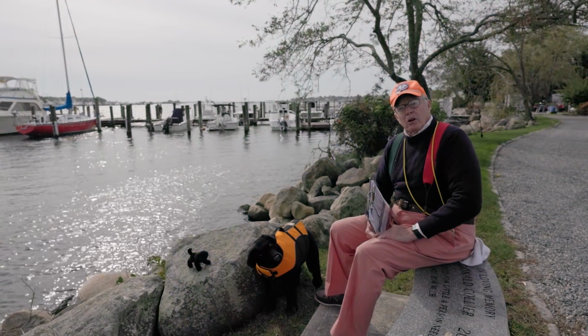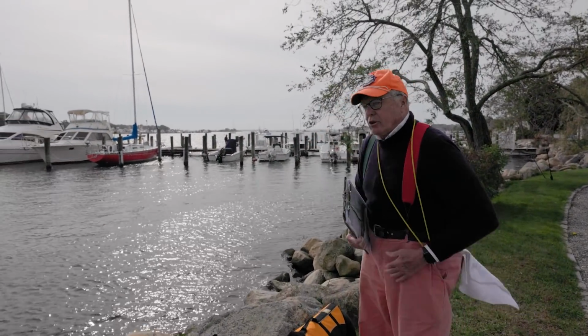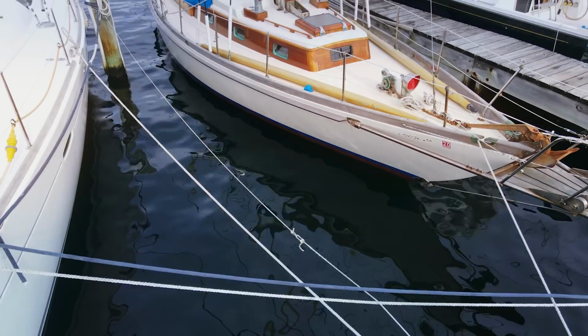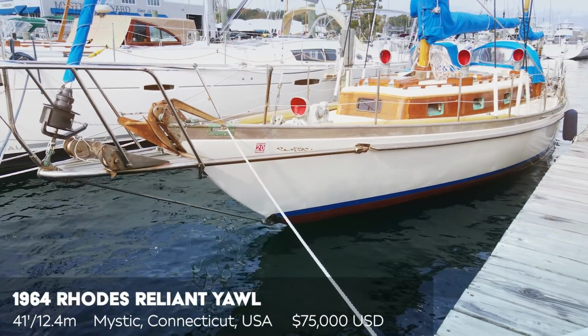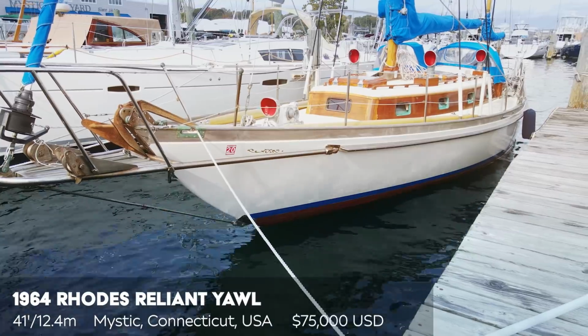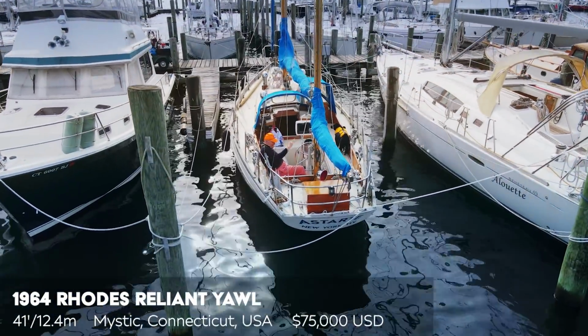Let me tell you about what we're going to look at today. Yeah, what have you got? Sea Dog and I came down to look at a Rhodes Reliant. This Rhodes Reliant is a 41-foot fiberglass hull, one of the early fiberglass hulls, designed by Philip Rhodes and built by Choy Lee in Hong Kong.